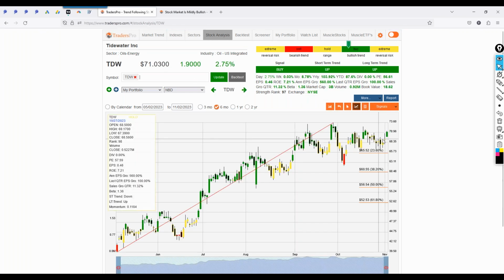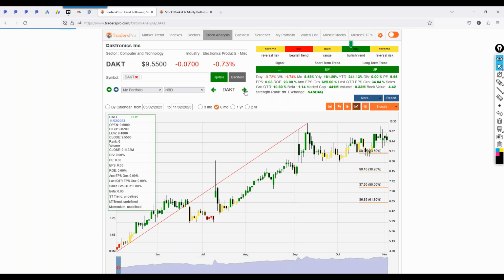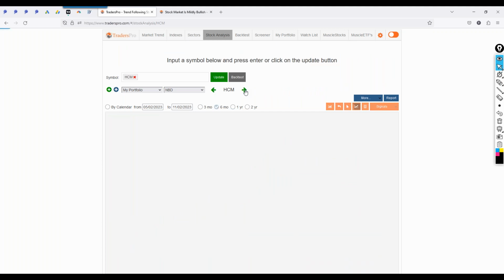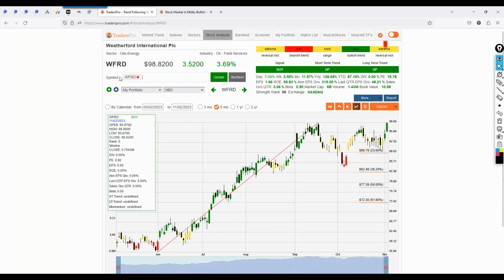TDW, this is another oil stock. At least it's back up in that buy zone. EDU, not a huge move on that today, but really nice pattern, still continuing that overall uptrend. Same with DAKT, moving in that uptrend. HCM, which is medical biotech, the new buy signal was back here and has just continued to gap higher. And some of these are nice surprises as they're continuing.